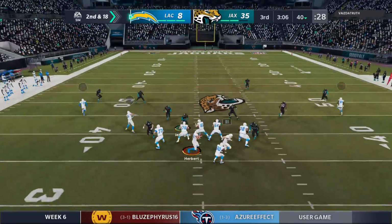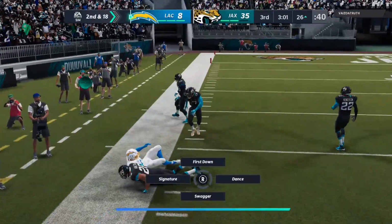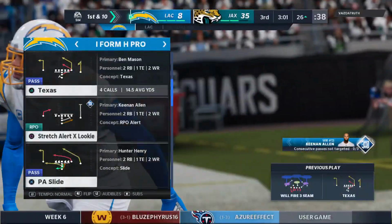Right here, guys. Herbert throwing the out route and complete. It's Allen. And he is out of bounds, but not before he's inside the 30. A big play on the catch and run, covering 34 yards.